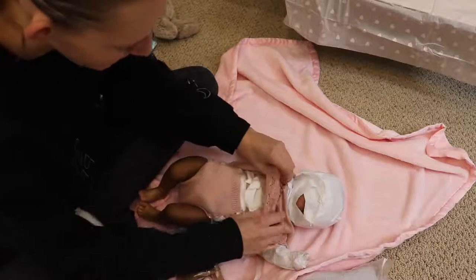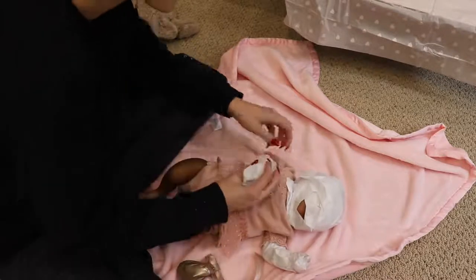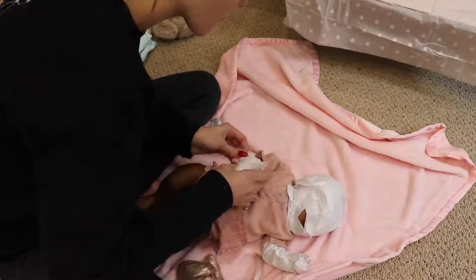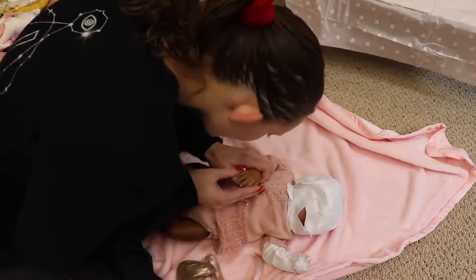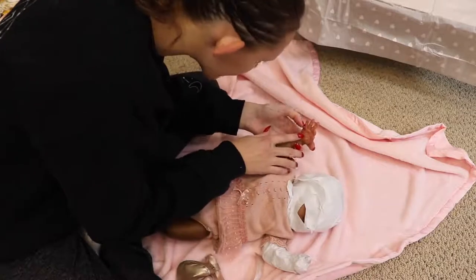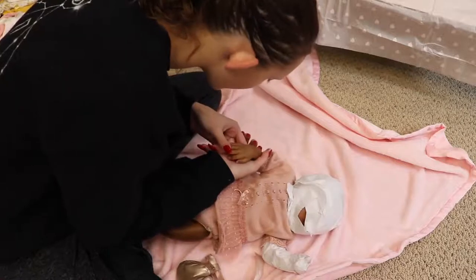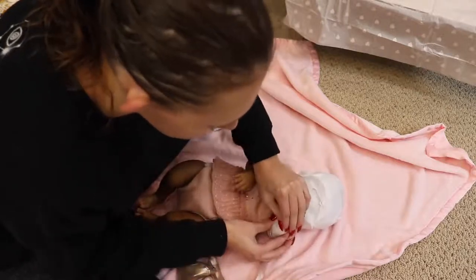Look at her outfit. She just has a cloth body, but she has a belly right here. We'll look at that in a second. Okay, let's get her little arms out. I can't wait. Oh my goodness, look at those little nails. Oh, her little hands. That's so cute. She's so pretty. Wow, she's so gorgeous, you guys.